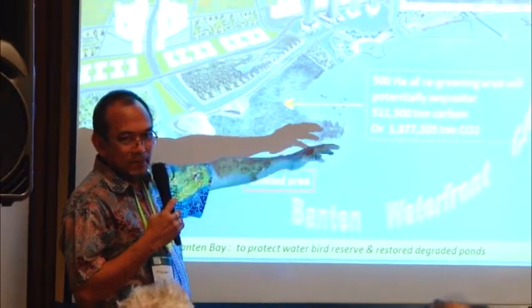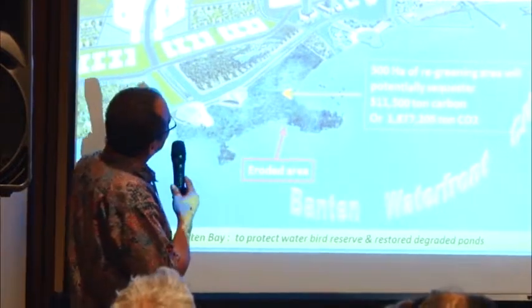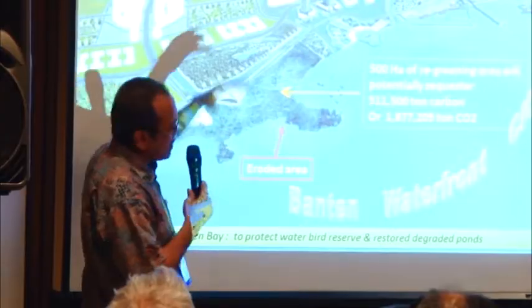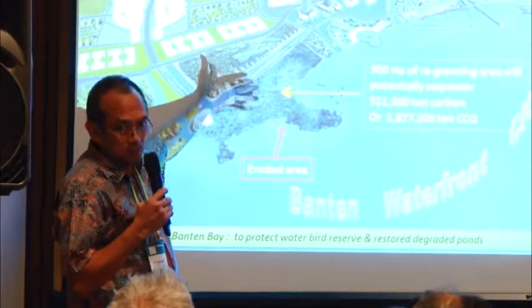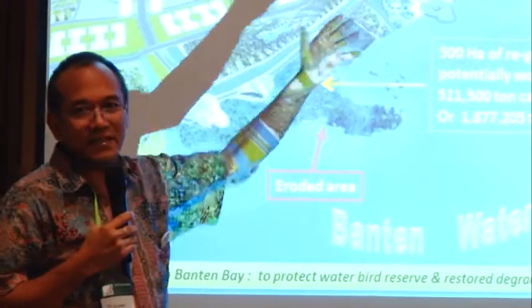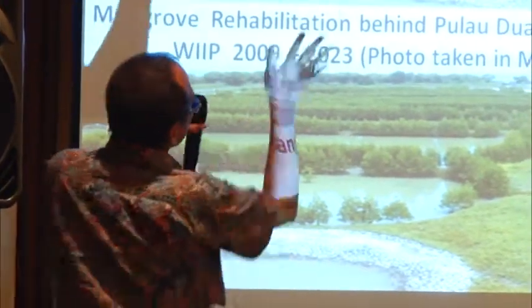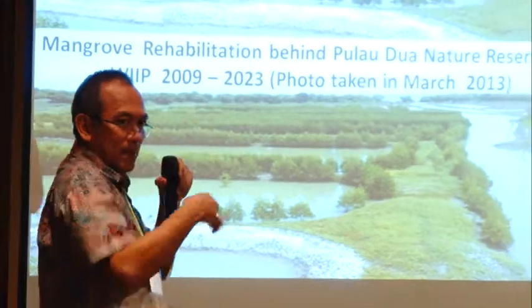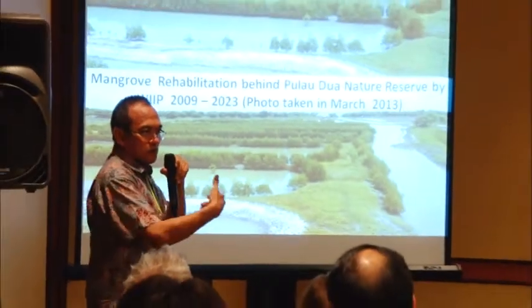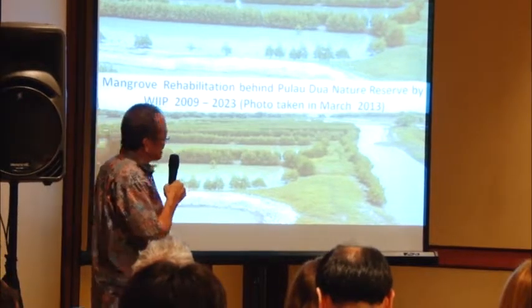People are collecting bird eggs and collecting timber. So what we are doing is we try to do something behind the island. The government also supported our ideas, and the government has the idea to build what we call a waterfront city. Next please. So this is how it looks. By the sea is the reserve, which in the past was encroached upon by the community collecting bird eggs, and now we try to intervene.